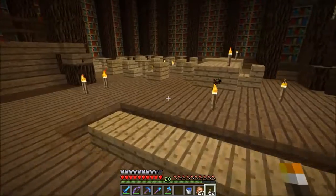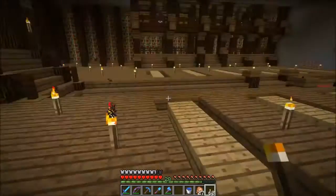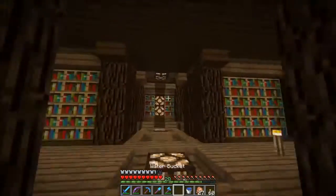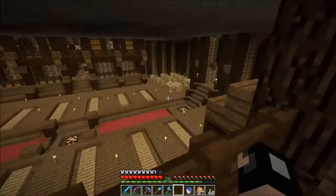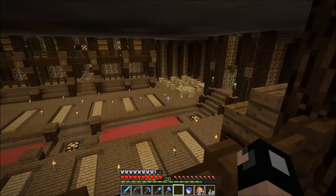I guess that kind of looks like a desk area. It looks kind of odd from down here. Let's have a look at it from up here and see if it looks any better. Yeah, you can tell they're tables and chairs and desks and things. But I'm not too happy with it.